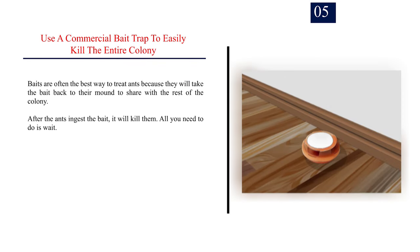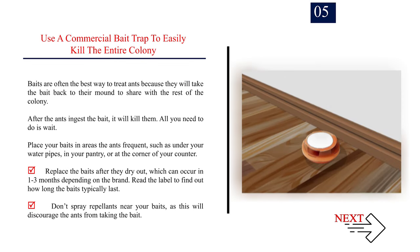Number 5. Use a commercial bait trap to easily kill the entire colony. Baits are often the best way to treat ants because they will take the bait back to their mound to share with the rest of the colony. After the ants ingest the bait, it will kill them. All you need to do is wait.